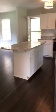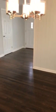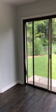I think the house is thoughtfully laid out. I think it feels a lot bigger than it is, which is nice. I mean, I think that means the person that did it probably did a nice job configuring the space so it felt bigger than the 1,400 and whatever odd square feet. But nice backyard. This would be a great little house.